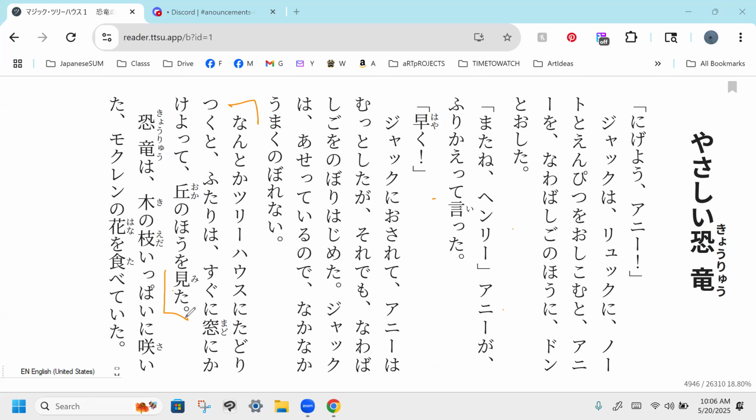なんとかツリーハウスにたどり着くと、二人はすぐに窓に駆け寄って、丘の方を見た。So when they arrived at the treehouse, the two of them... 駆け寄って. Do you know what yoru means here? No. So the verb yoru, not night, yoru the verb, means to approach, to come close to. The kake part means to rush. It's like the aseru we saw before, but without any panic connotation. So kake yoru means to rush towards something. So they ran over to the what? Window. Yeah.